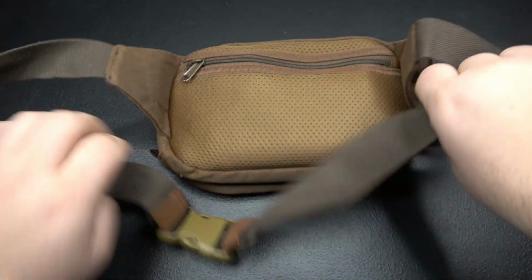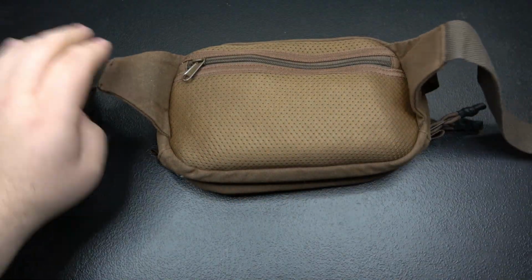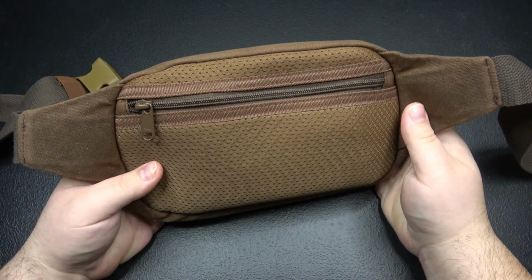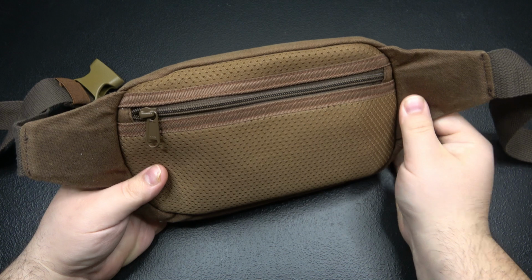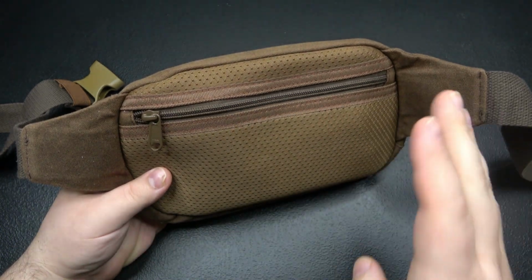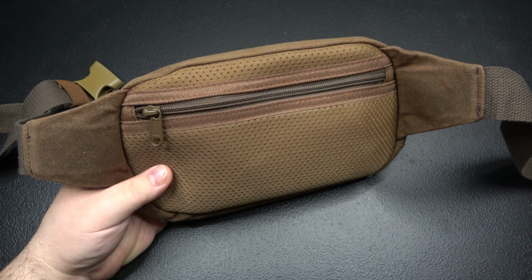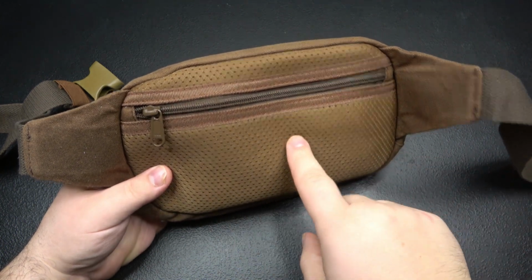And on the back, go ahead and undo this real quick. They call this the CCW hidden pocket. Now, you don't have to CCW, obviously. If you don't carry, that's fine. What's interesting to me, though, is if I want to carry a wallet or money, anything like that, I like these back pockets for that.